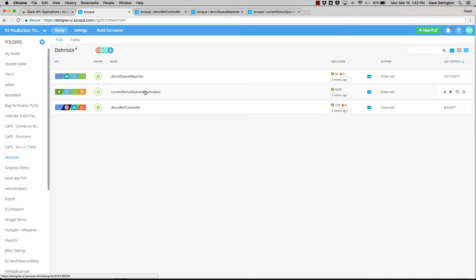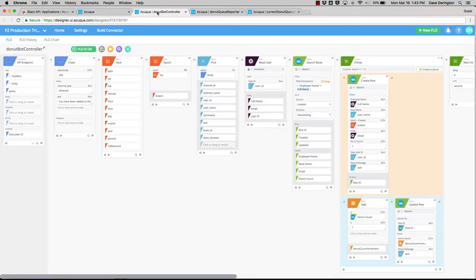Excellent. And so here's the logic. Now, what are we looking at here? This is the primary controller, slash donut somebody. This is the logic behind it? Yep, correct. So this is the listener on the slash donut command. It just hits the endpoint, and this is specific to the Slack API. Can you zoom in a little bit so we can see these better? And then we'll zoom out to see the big picture.